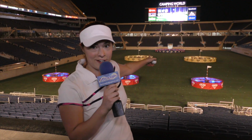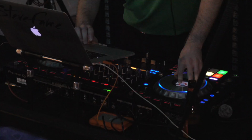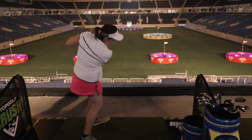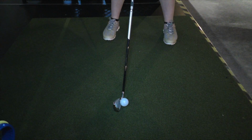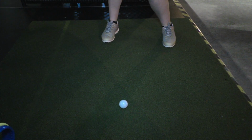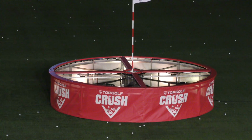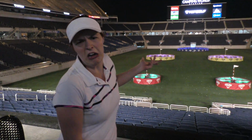So if you end up hitting one of these out into that blue circle out there, dead in center, you'll get a fog effect. That's not happening tonight though, not by me. Try for the blue and get the smoke effects. See how it goes.